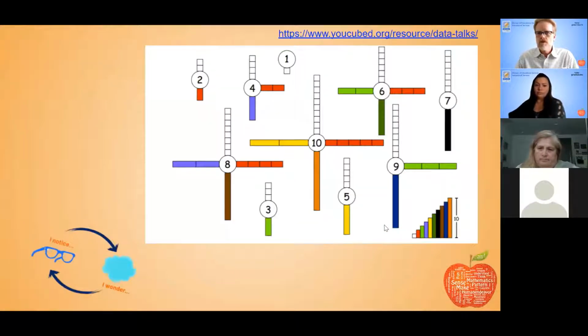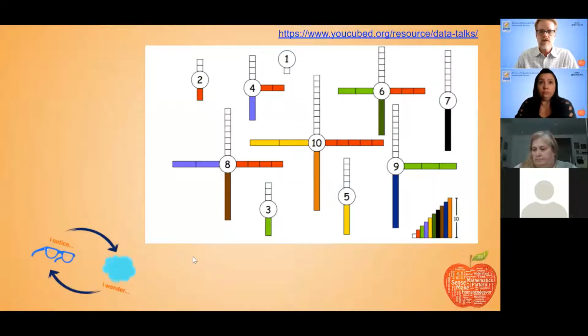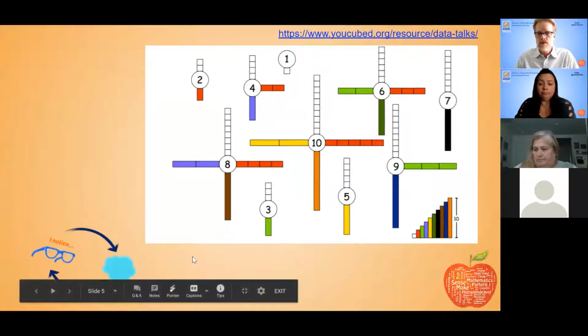So what I wanted to do first with everybody is a notice and wonder. So we have a data visualization here. And what I'd like to do is ask you to just first think about, what do you notice about this picture?